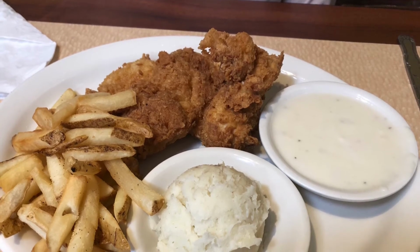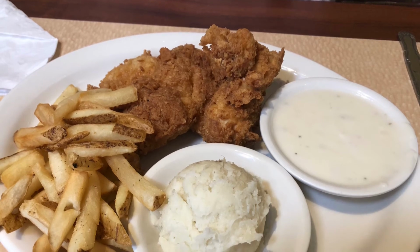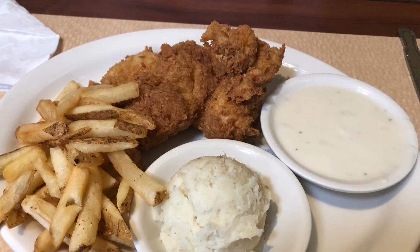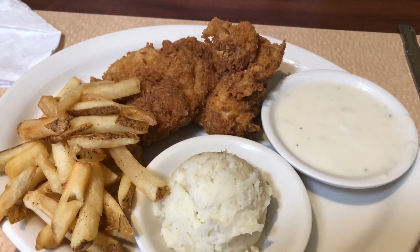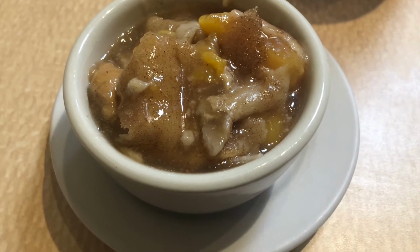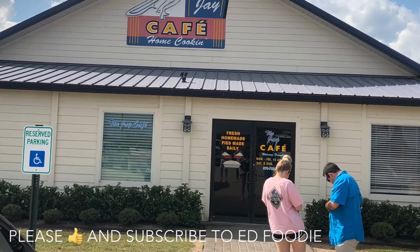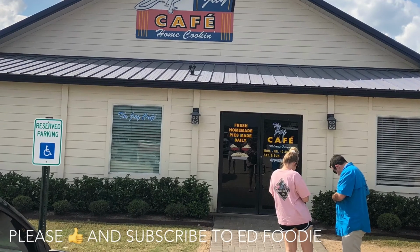The mashed potatoes, however, they were real mashed potatoes, but again, they were very dry and seemed like they were overcooked. So the mashed potatoes I didn't really care for at all. The peach cobbler was just okay. So that's our review of the Jay Cafe in Needville, Texas, which is close to Brazos Bend State Park.